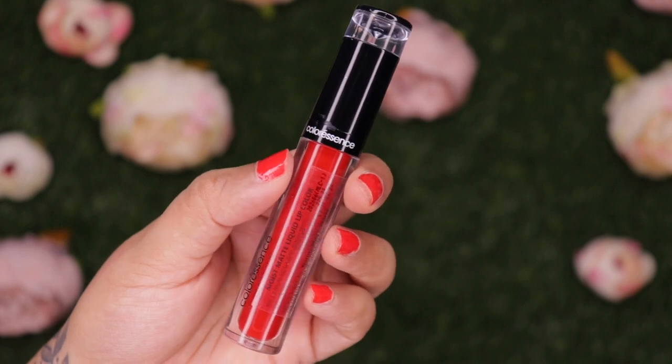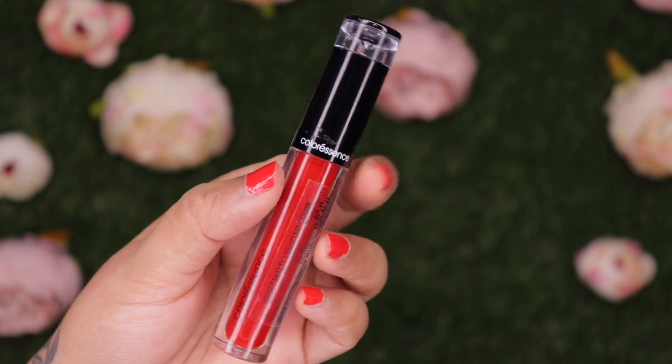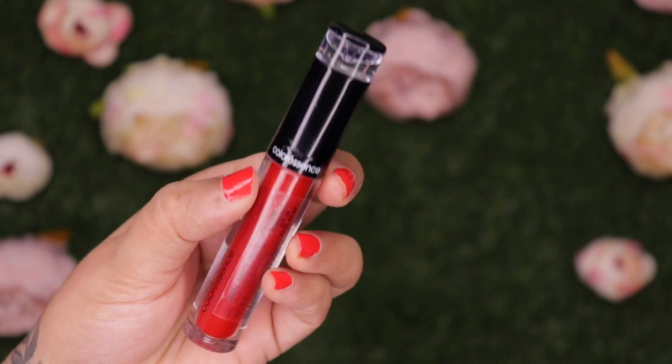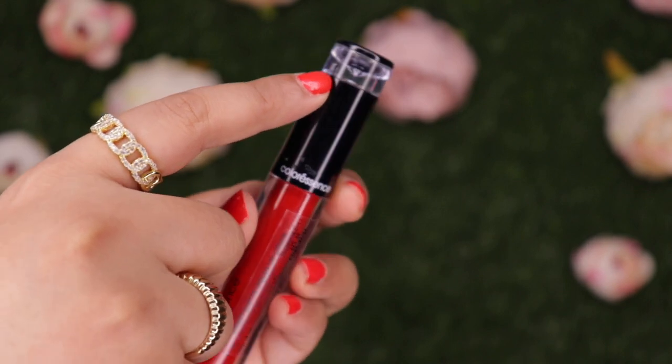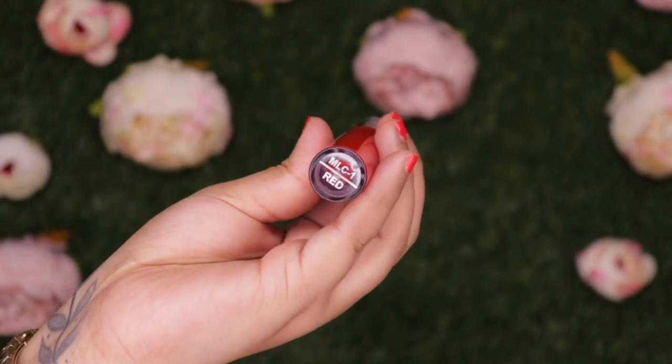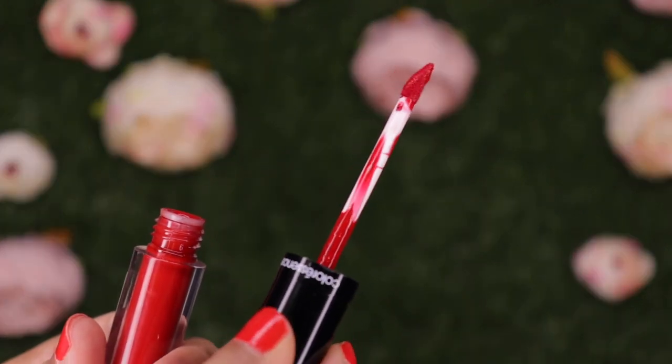and like I mentioned before, they offer about 6 shades. So this is how the packaging looks like, which comes in this clear tube, and at the top you have the black cap with the brand name, and you have this thing over here. I don't know what to call it, but it's kind of like a design. And at the bottom you have the shade name and number as well. And this is how the applicator looks like. And now let's finally move on to the lip swatches.